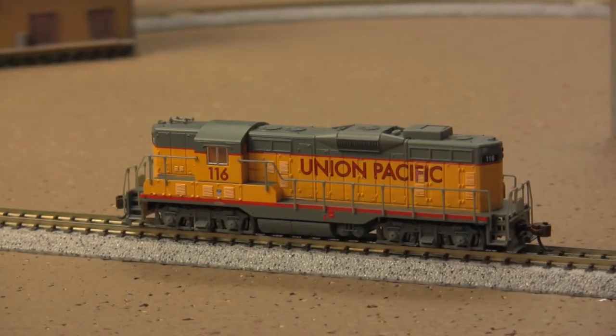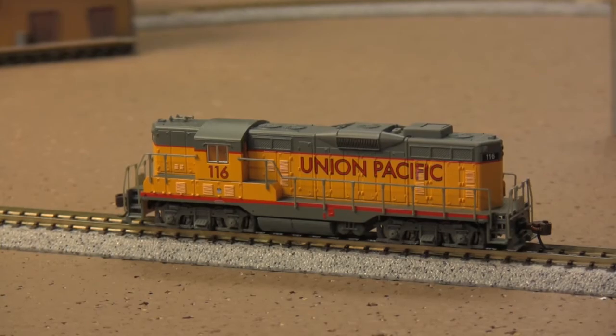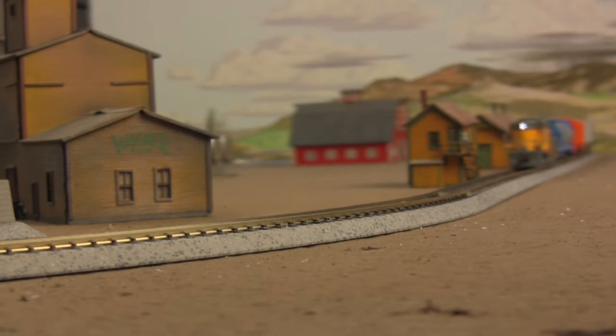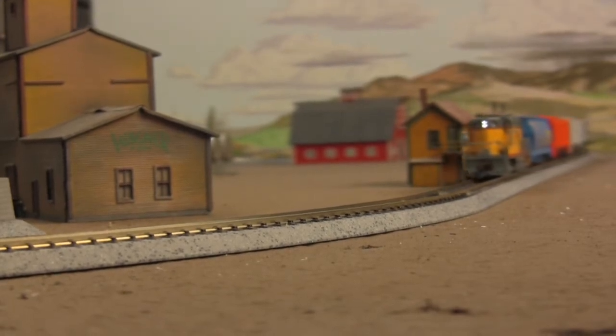Features include a dual-mode digital decoder with sound system installed, a CAN motor, all-wheel drive and electrical pickup, a die-cast chassis, and directional lighting.